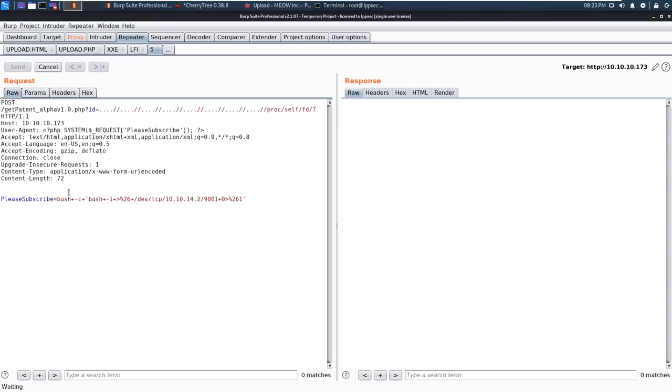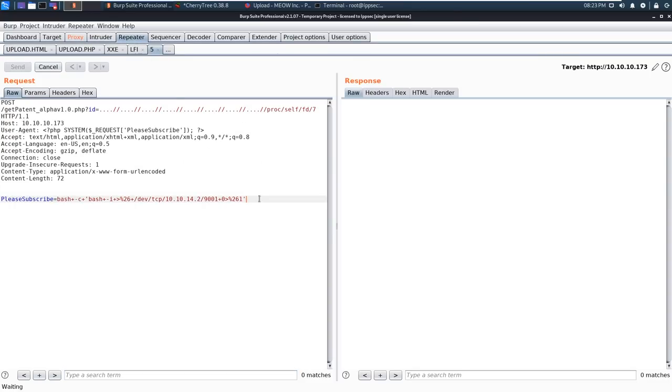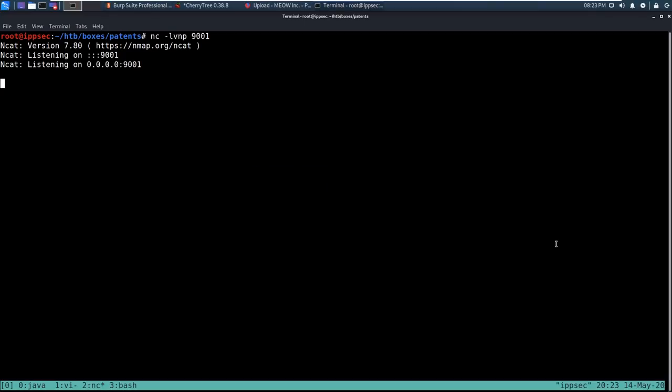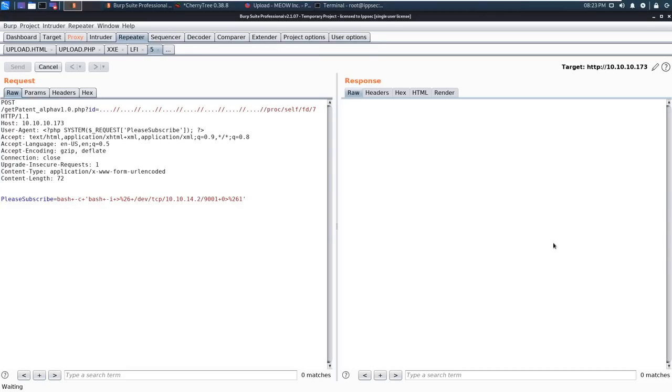And I may just revert the box to make this log a bit smaller, which would make it easier to work with. There's maybe other places we could LFI to, I'm just not positive. So let's revert the box real quick. I'm going to pause the video, revert the box, and we'll come back to this.